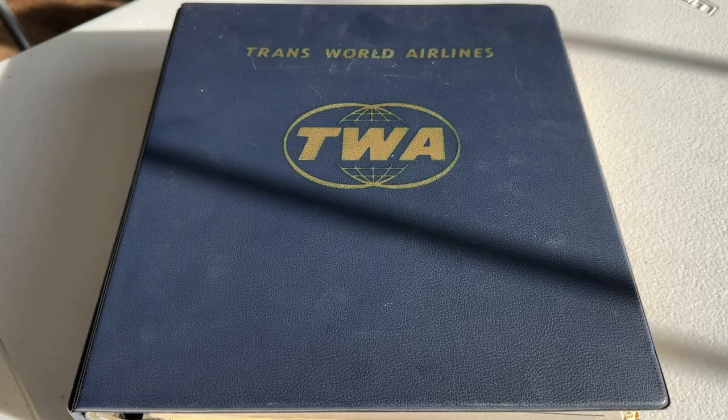So I got this for $25. I thought that was a pretty fair price considering that it does have some really cool markings in it and whatnot. And overall, again, these are pretty tough to come by. So overall, really excited to have this.